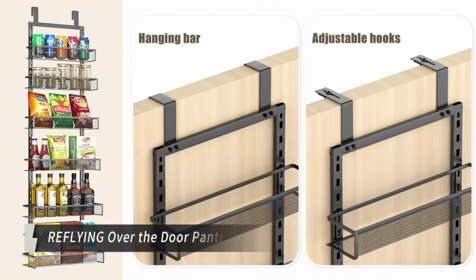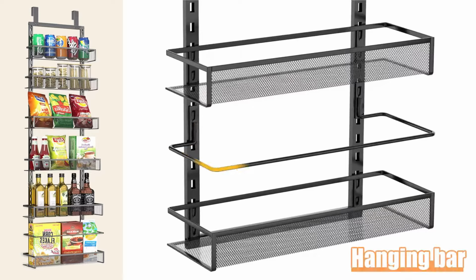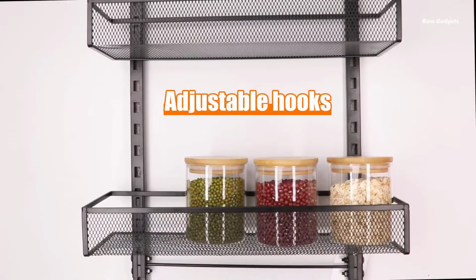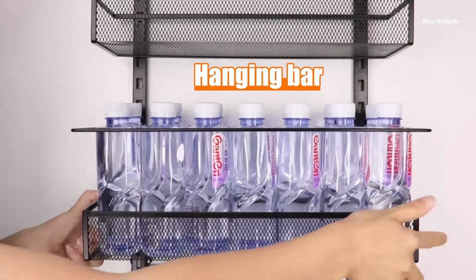Transform your pantry storage with the REFLYING over-the-door pantry organizer. This versatile, adjustable unit offers a customizable solution for all your organizational needs. Featuring a multi-hole design, the support bar allows you to freely position the 6-tier mesh baskets exactly where you need them. Adjust the height or hang them on the door.